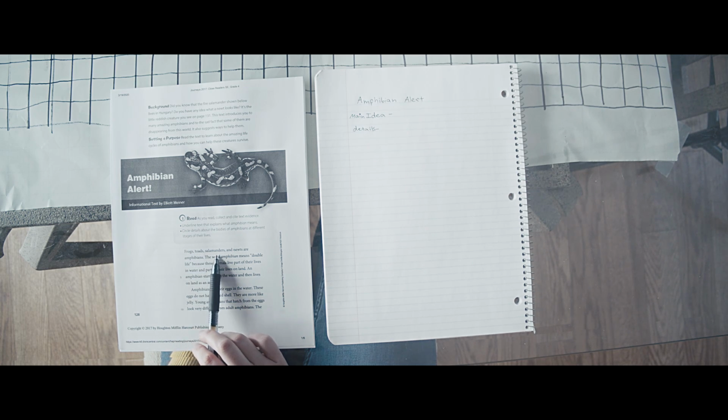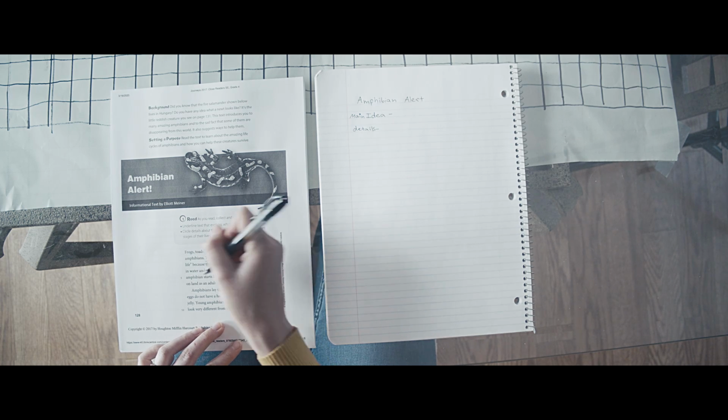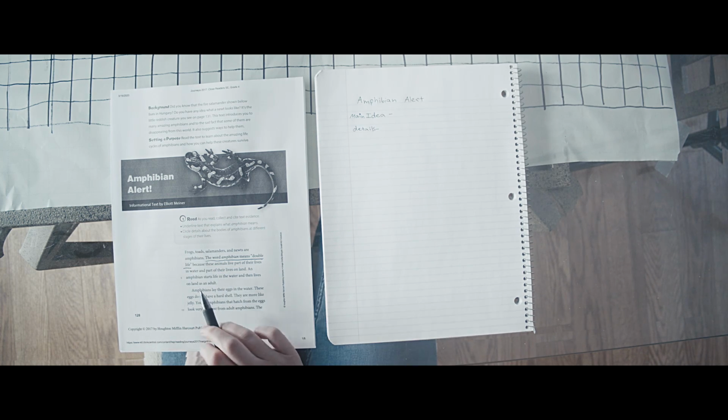Frogs, toads, salamanders, and newts are amphibians. The word amphibian means double life because these animals live part of their lives in water and part of their lives on land. Okay, we just found the part that tells us what an amphibian is. And that's what we are supposed to underline. So let's see, it's right here. The word amphibian means double life because they live part of their life in water and part of their lives on land.